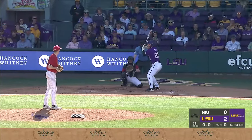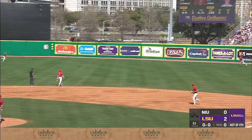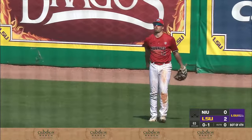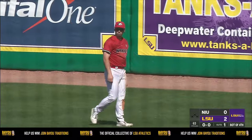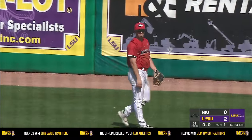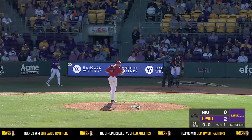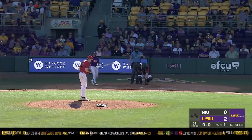Tigers will send up Jared Jones, followed by Stephen Milam, Mac Bingham, as Jones launches the first pitch towards right field. Again, getting over to make the play is Bartel. Sounded great, looked great off the bat. Again, with Jones trying to go oppo. Just didn't get enough of the barrel as Bartel comes over to make the play. One pitch, quickly one out here to start the bottom of the fourth inning. LSU leading 2-0.